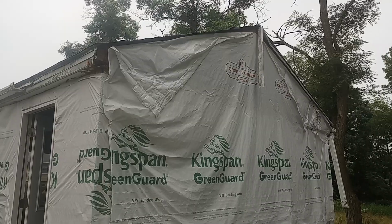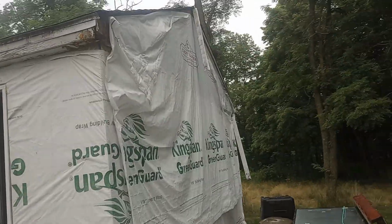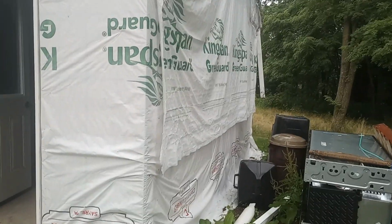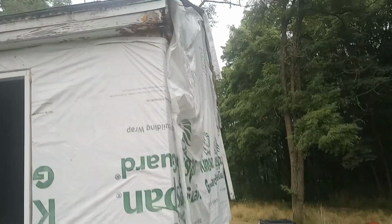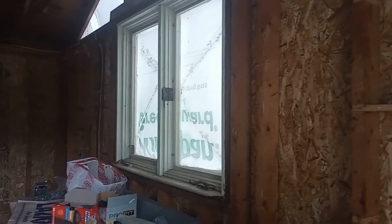Here we go. Another thing as well, we've only got the Tyvek kind of pulled up over. That's why it looks like this, because we never put the OSB up in the upper part. So we need to put that on, and then they'll go ahead and secure that Tyvek nice. So this old window will come out. I'm going to save it.